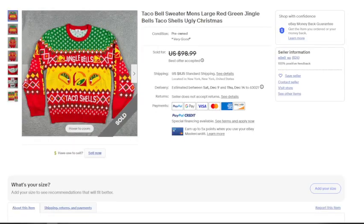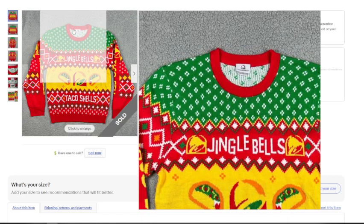Sticking with our theme of fast food restaurants, this is a Taco Bell Christmas sweater.